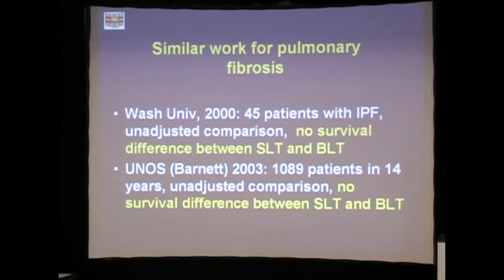In a paper that I presented and analyzed at a time when my comprehension of adjusting and propensity analysis was 0, we just did a straight-ahead comparison of bilateral and single at WashU, and found that there was no difference between our single or bilateral transplants for pulmonary fibrosis. And in an unadjusted comparison using a large number of patients from UNOS, there was also no survival difference between single and bilateral in this paper from 2003.